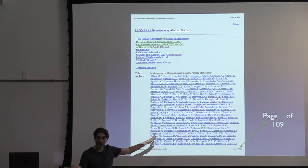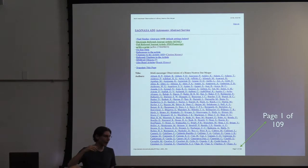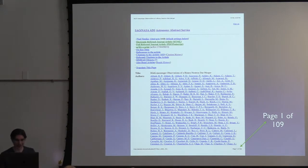This is one of the discovery papers, called Multi-Messenger Observations of a Binary Neutron Star Merger. Multi-messenger means light and gravitational waves, two different types of information, two different messengers about the universe. This paper was published in Astrophysical Journal Letters. Letters are the papers we write when we want to very briefly describe some new exciting phenomenon in a short amount of space. Normally, Astrophysical Journal Letters are 4 pages long. This one is 109 pages long, primarily because if you have a third of the world's practicing astronomers on a paper, you have 90 pages of people's names, what institution they're at, and who gave them money. So that's the practical consequence of having that many people on a paper.